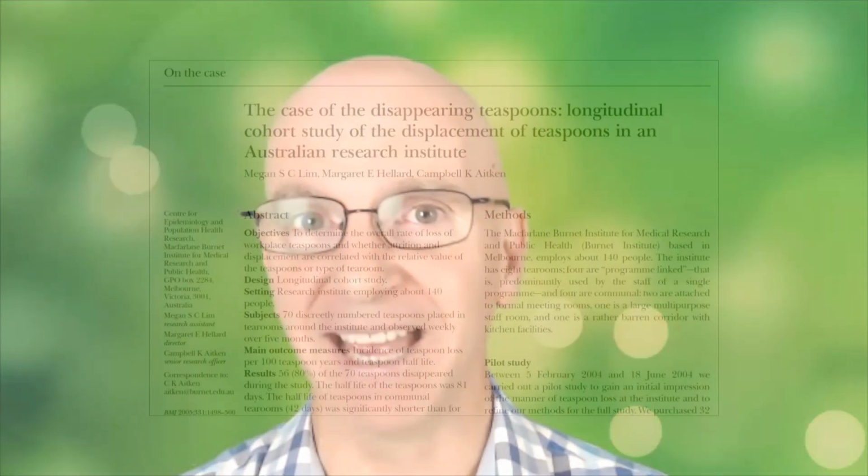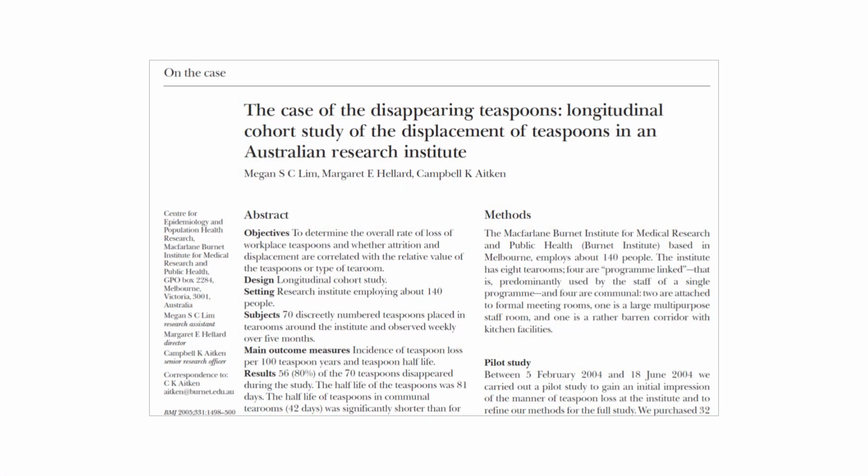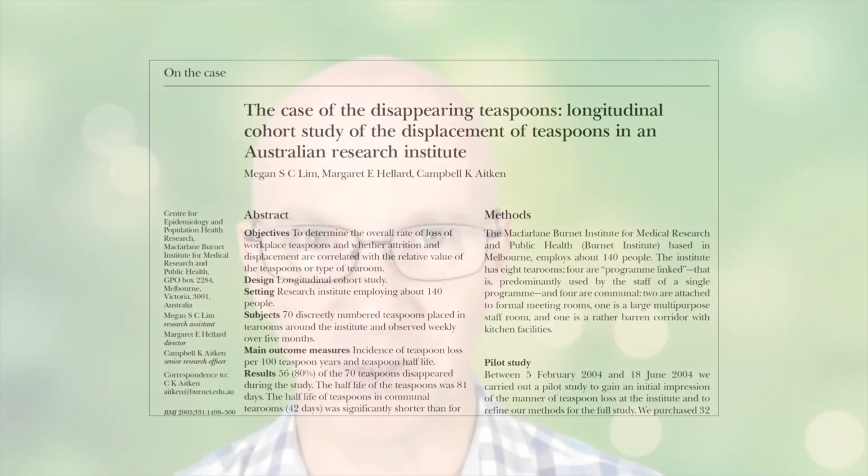Where do all the teaspoons from the tea room go? This was the subject of Megan Lim et al.'s paper, The Case of the Disappearing Teaspoons: longitudinal cohort study of the displacement of teaspoons in an Australian research institute. And we aren't talking about a lightweight article here. The paper was published in the British Medical Journal, no less.